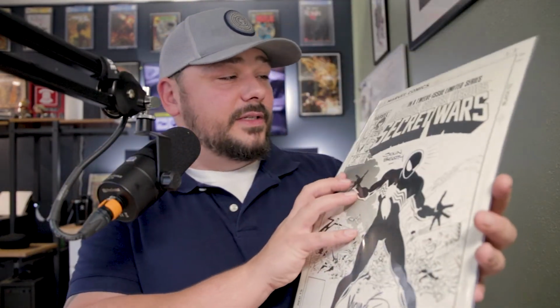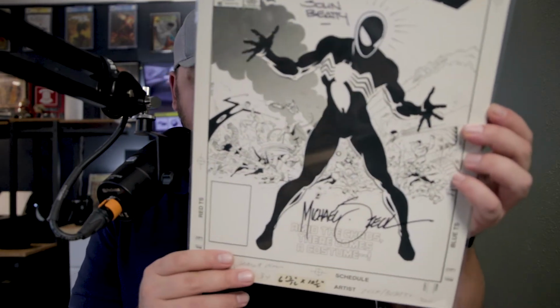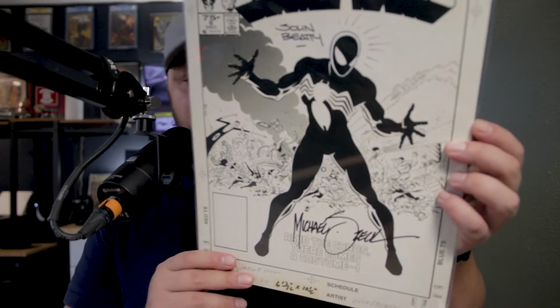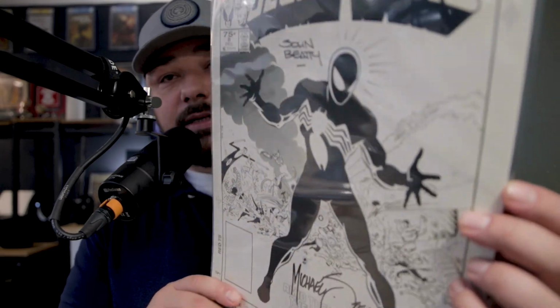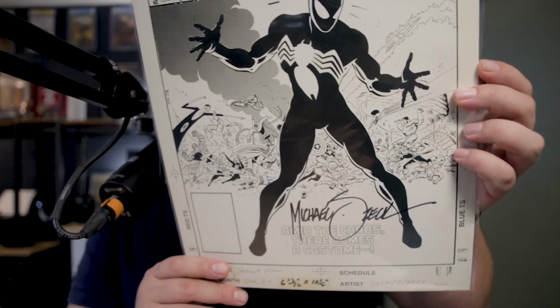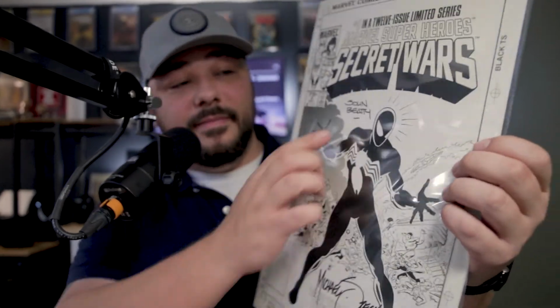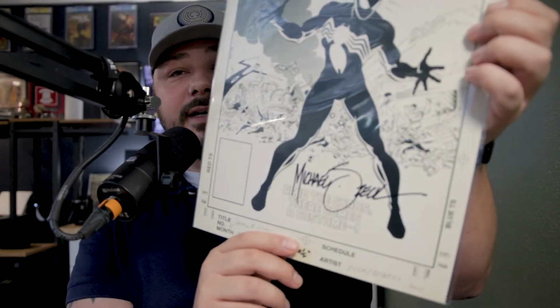Anyways, guys, that is Secret Wars number 8. And if you don't know, I've got Secret Wars at CGC forever. And it is signed by John Beatty and Mr. Mike Zeck right there. Super cool, guys.